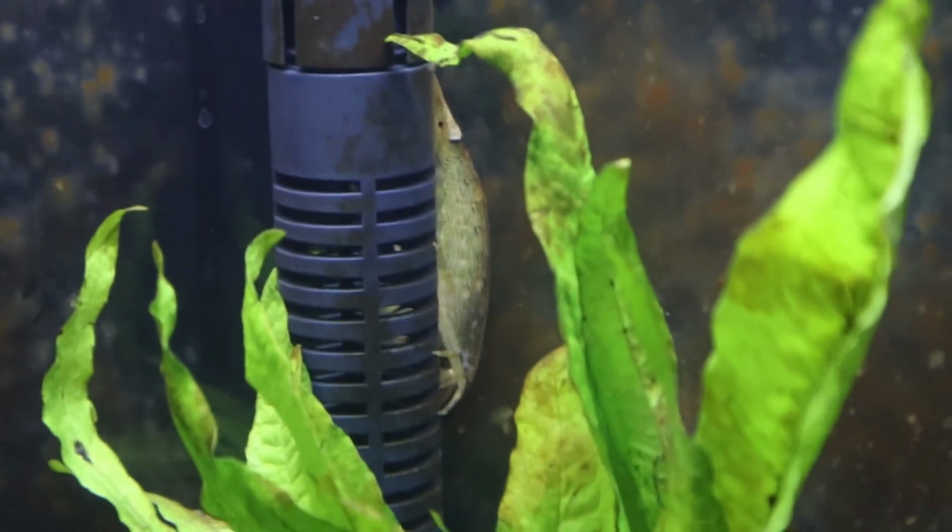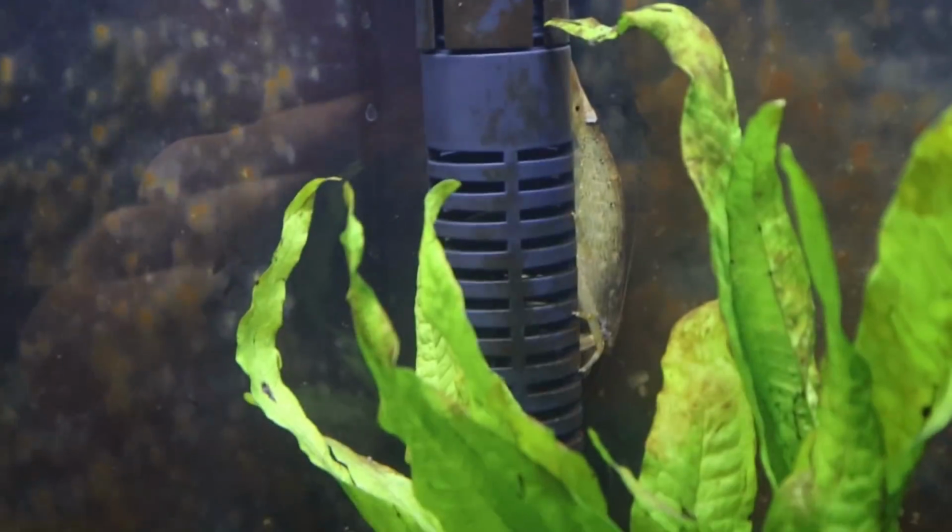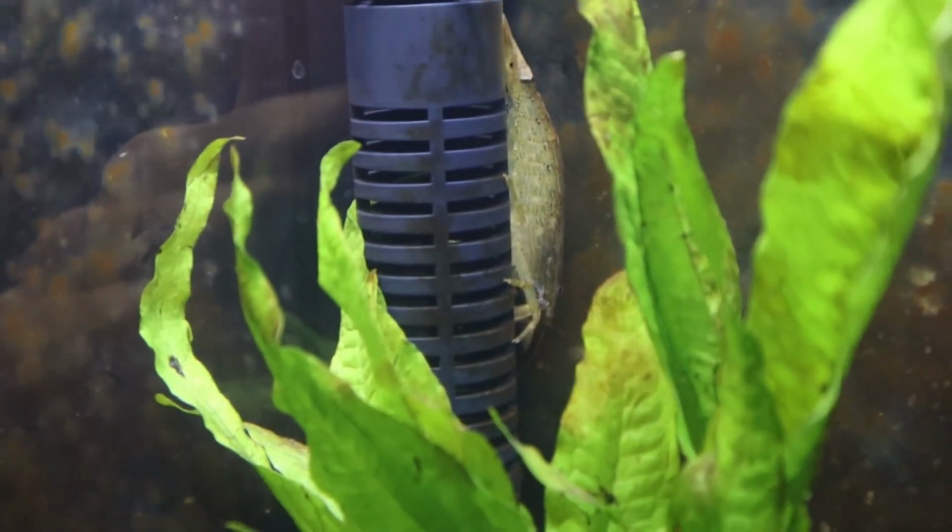So I'll keep an eye out for that. We still got Frankie in here. He's doing great. And then we got our new bamboo shrimp back there. Looks like he found a place onto the filter. And I did choose a name for him as well. This bamboo shrimp's name is Woody.